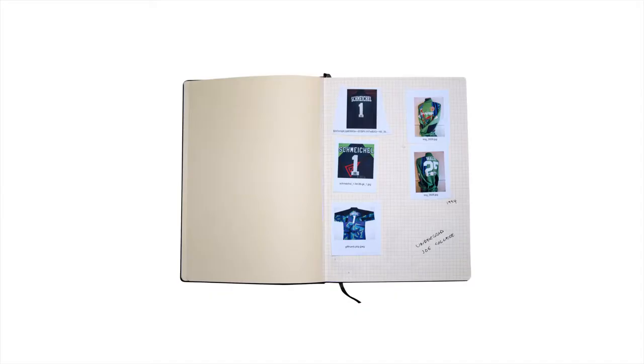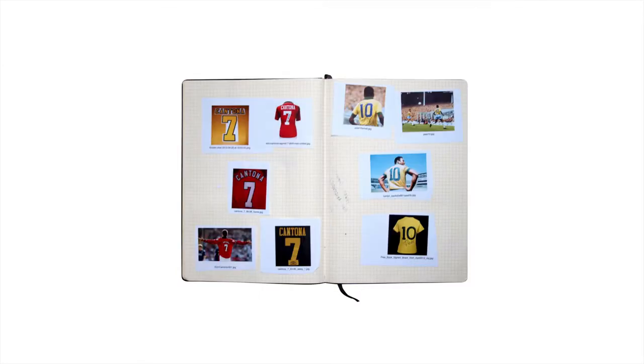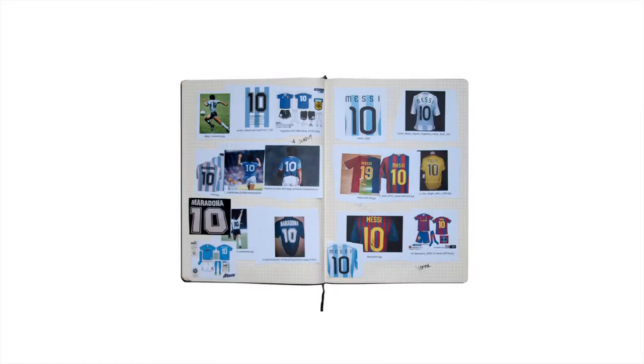So I've always been obsessed with football typography. And I did a quick Google and I realised that there wasn't a book out there celebrating football and typography. So I bought a scrapbook and researched lots and lots of type. Cantona and Pelé, Maradona and Messi, number 10s.